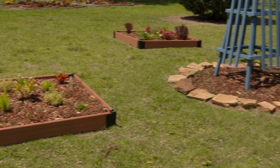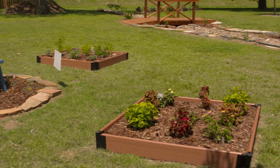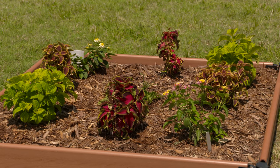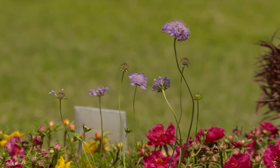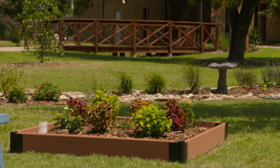Our plans are to expand with this, but we want this for children to be able to touch and feel and smell. And so this is the beginning of our sensory garden. So a lot of color and herbs. A lot of color and a lot of textures. That's the plan. And then, of course, no garden is complete without some activity, and this is for kids.